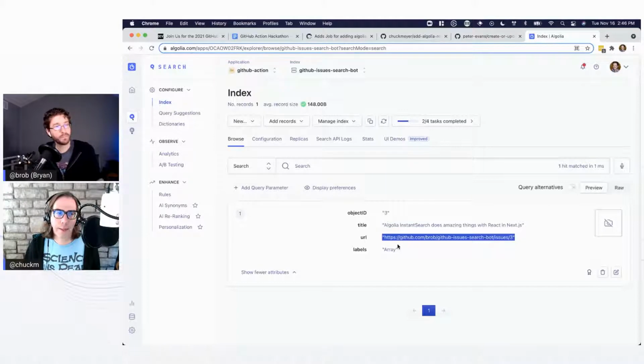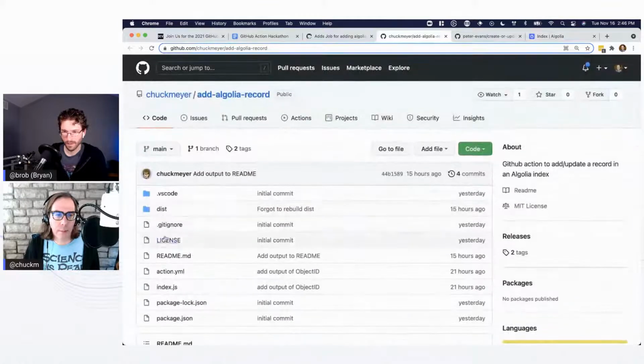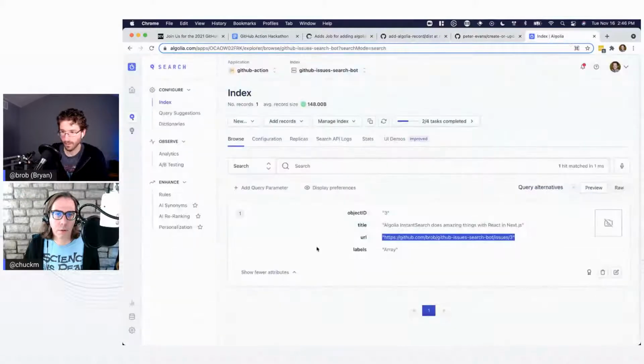I'm guessing that in your code, you're basing the object ID on the issue number. Boom. That's right. Nice. So you can actually see that in the record, I believe. Oops, where was I? Index Algolia. There we go. So yeah, object ID is 3. And then, oh yeah, issues 3. So you can see how that ties together.